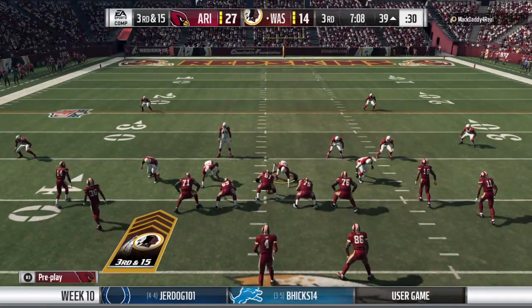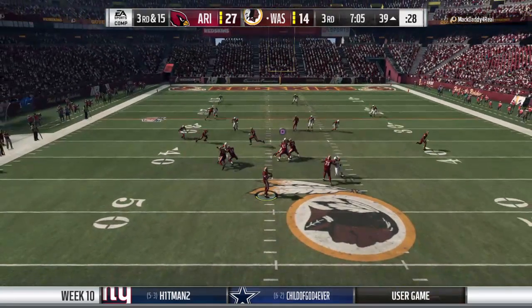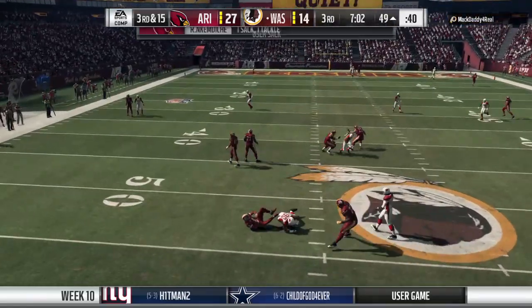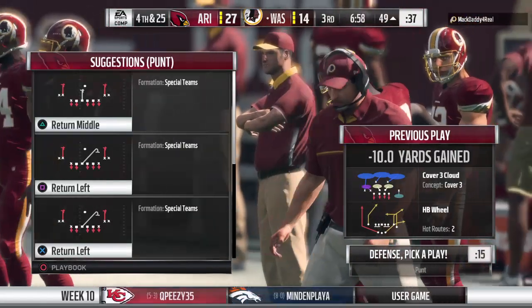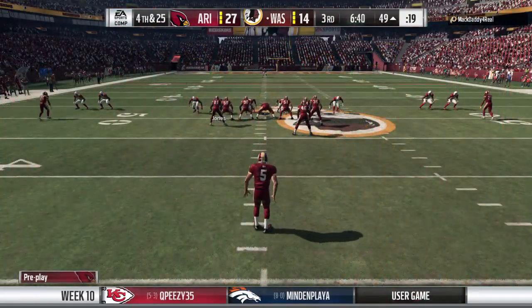And he goes in motion here in the backfield. On 3rd and long, it's Carr. Nowhere to escape, and he goes down. Robert Kimdichie in there to drop him for a loss of 10. And it'll be 4th and long.